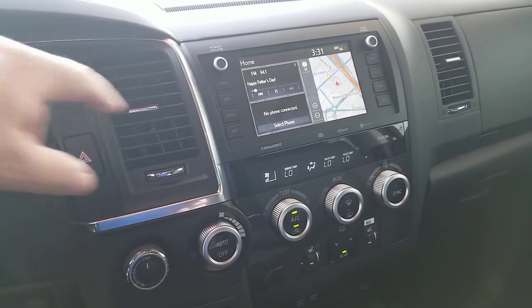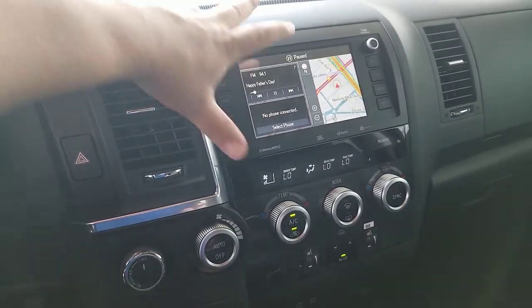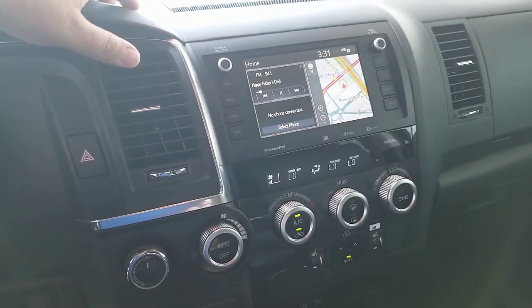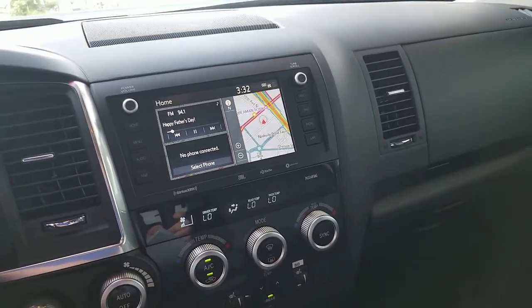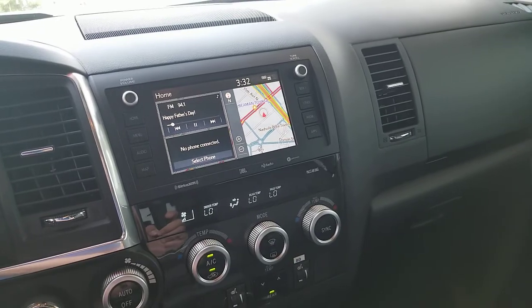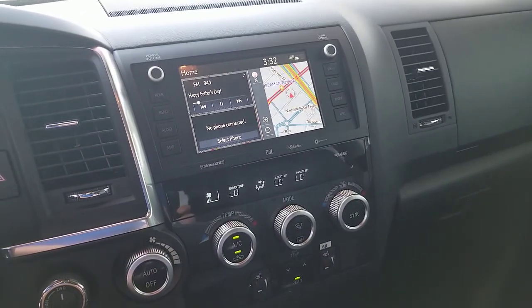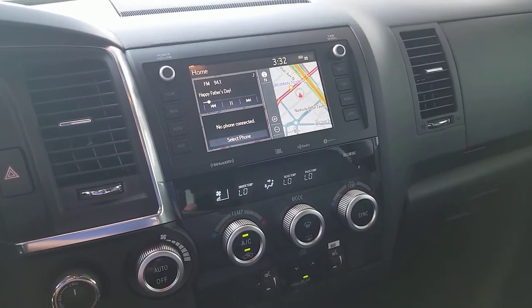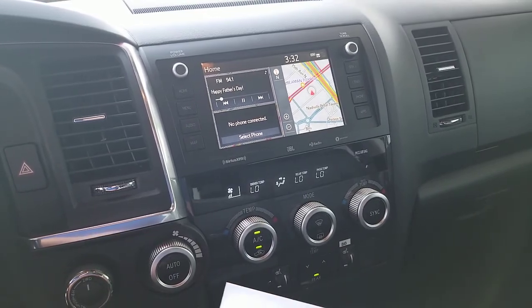So what you'll notice here, you do have a 7-inch screen. You can pause live radio as well here. You'll notice that this is your home screen integrated map system. So that is a really cool feature on this one. Now this is the premium JBL system. So you do have a base level JBL system, which I don't believe has the integrated map to it. But definitely check that. I want to make sure before I tell you that. You guys know how I am.